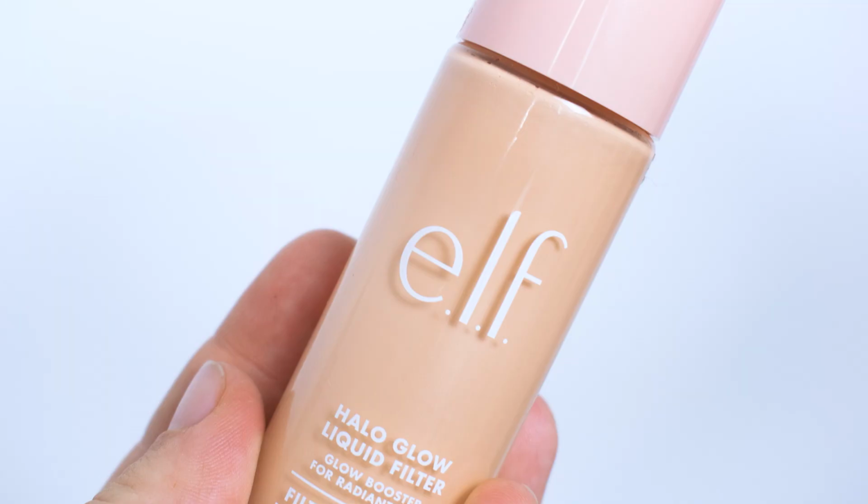And then finally, for the final product, we have the Halo Glow Liquid Filter. This is a glow booster for radiant skin, and I have the shade 1. Halo Glow Liquid Filter retails for €16, and there are 2, 4, 6, 8 shades available of this right now.